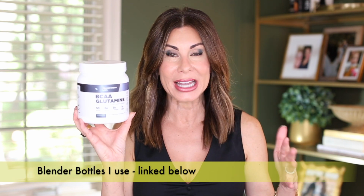post workout. So the water is already chilled. I keep my blender bottles for the week all ready to go, lined up with the water in them, 10 ounces. So I have several blender bottles on the door in my refrigerator ready to go, because you know I organize tomorrow, today, and plan next week, this week.